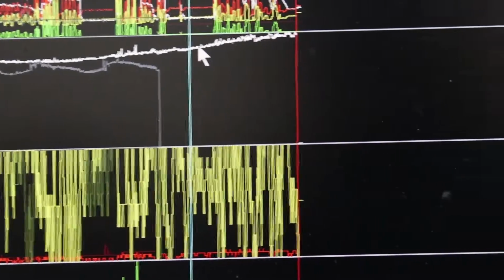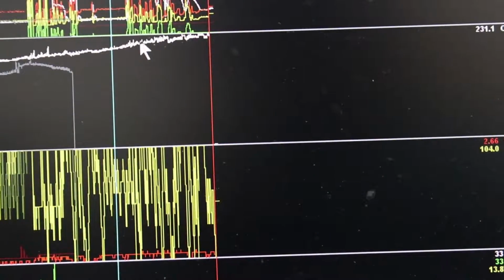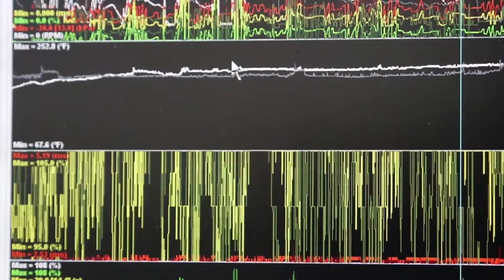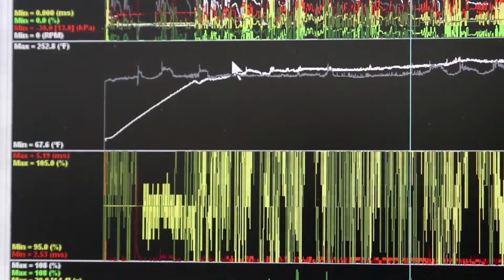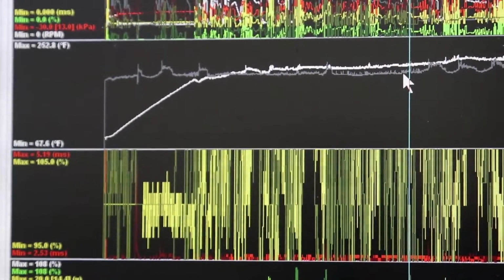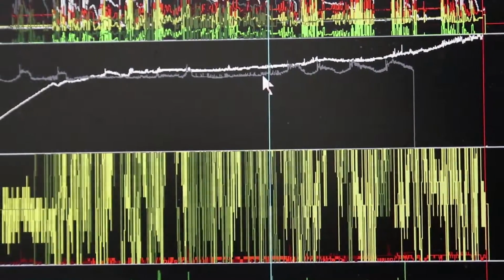Whereas this guy just kept going and kept getting hotter and kept getting hotter, and like I said, peaked at 248 degrees. So yeah, I would definitely say that was a worthy investment. The fan definitely did the trick. It's definitely doing a great job at regulating temperature.